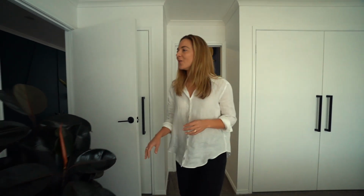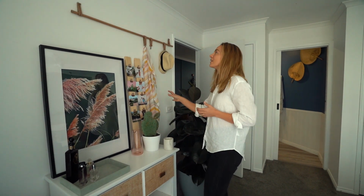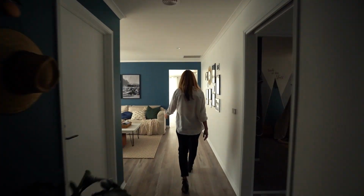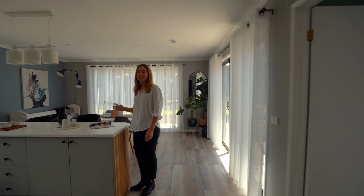And that's cool. That's really clever. I never print out my photos. They're always on my phone. So I like the fact they've created a feature there. Got a drink. Might go sit on the couch.